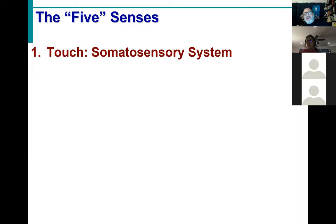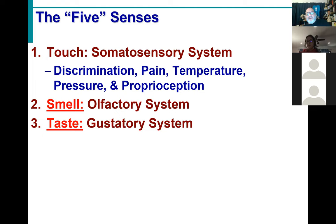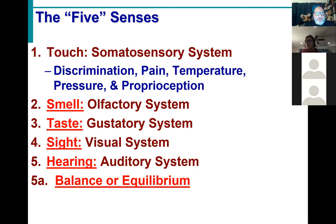However, so that those kindergartners aren't wrong all the time, we'll lump all of the touch stuff together into our somatosensory system. Again, our sense of smell is perceived by our olfactory system, taste by our gustatory system, sight by our visual system. Hearing is our auditory system. And remember, hearing takes place in that internal ear, where the vestibulocochlear nerve goes. Remember we talked about two sensory structures, the vestibule and the cochlea. Since equilibrium and balance is also there in the inner ear, we'll just call it 5A. Then all those kindergartners can still be correct, and we have five senses.